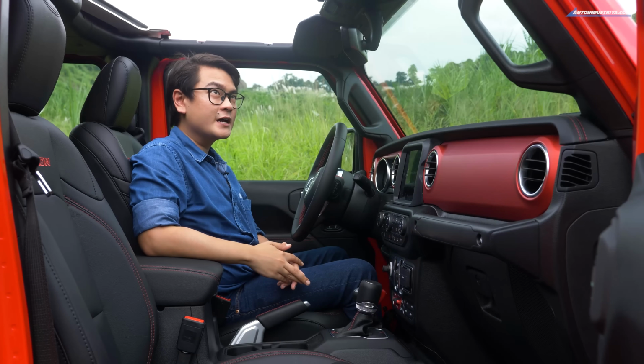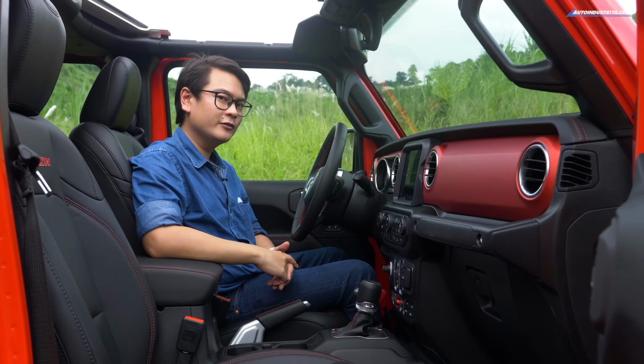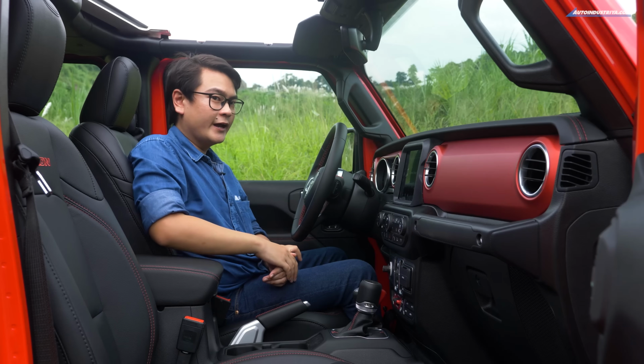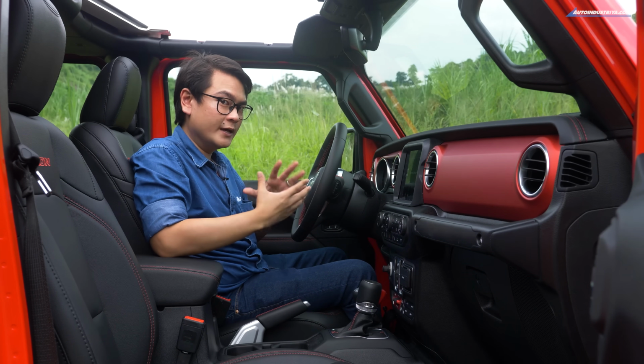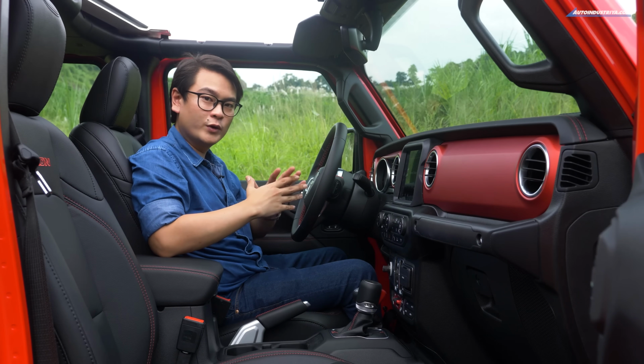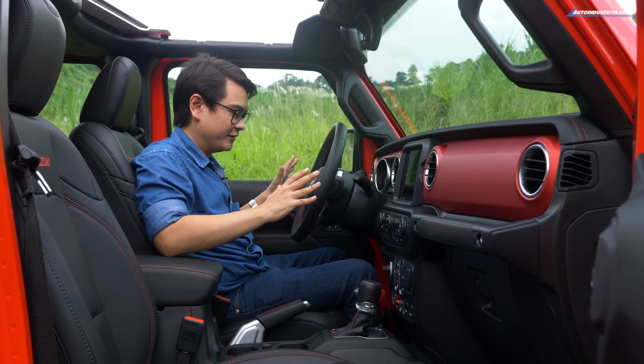Now you may have noticed I have unlimited headroom, and that's because, like the Wrangler, the Gladiator has a detachable roof. And the same goes for the doors too. And in line with classic Jeeps, you could also fold down the windshield as if you're going on a safari excursion. Now, to the interior.